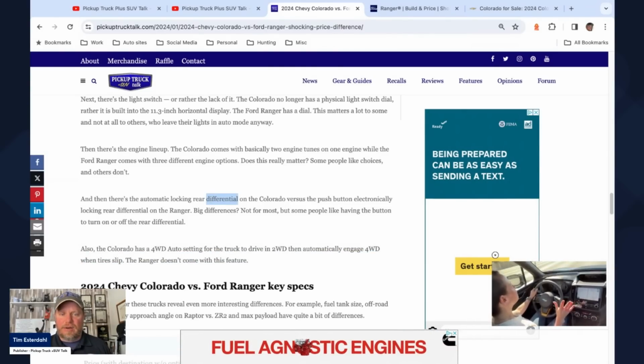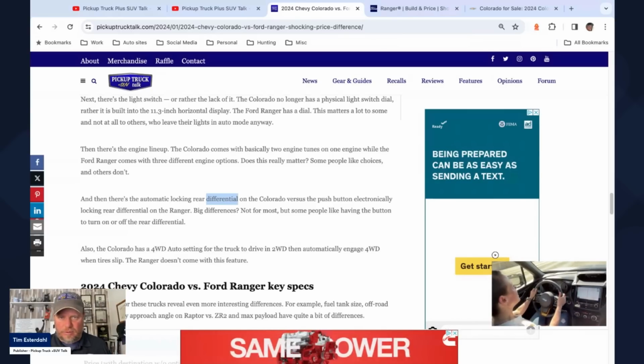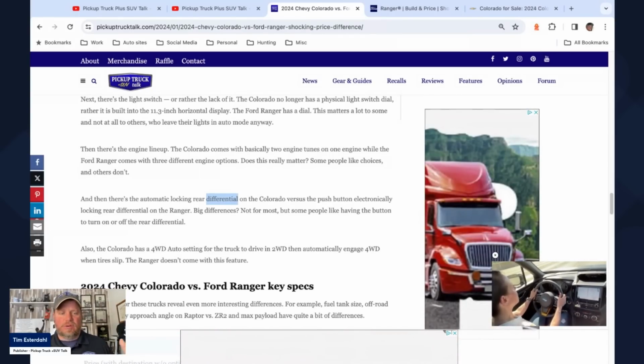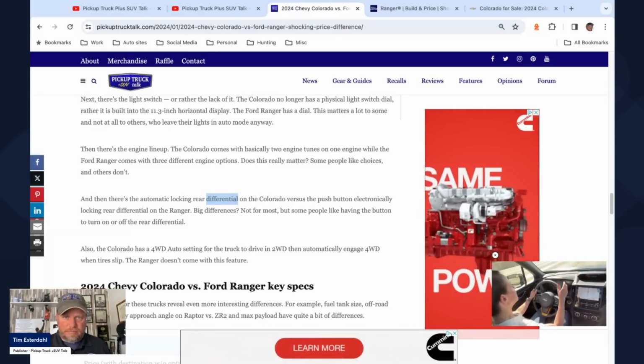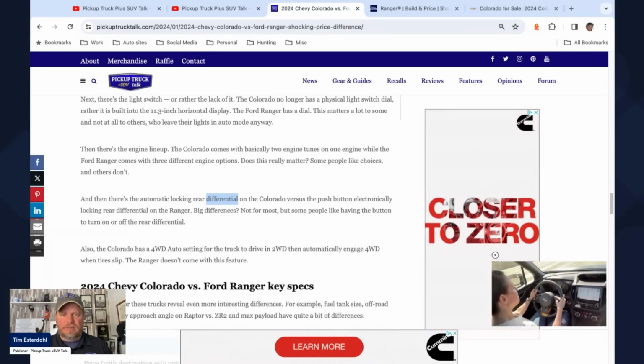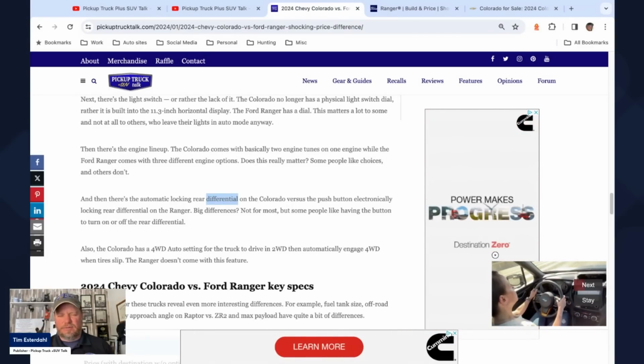Automatic rear differential on the Colorado is the G80 locker. It's well known through GM, been there for decades. Versus the Ford Ranger, you have an electronically controlled rear differential, so you can press the buttons. The ZR2 has a front differential, and I think the Ranger Raptor has a front as well. You're going to kill me in the comments on that one, just off the top of my head.